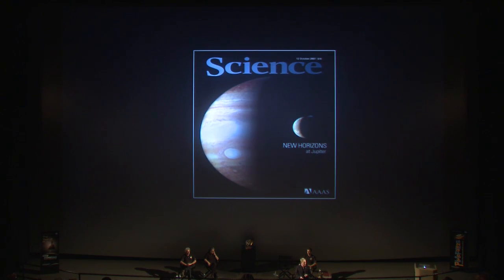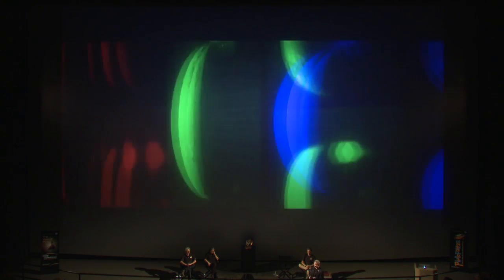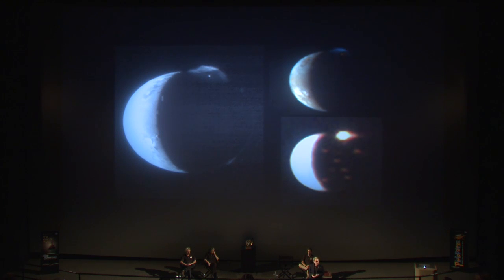And we made the cover of the Rolling Stone. Science magazine, that's as good as it gets in my field. These are some of the images that we made in the Jupiter system. These are all images of the same object. They're a moon of Jupiter called Io.